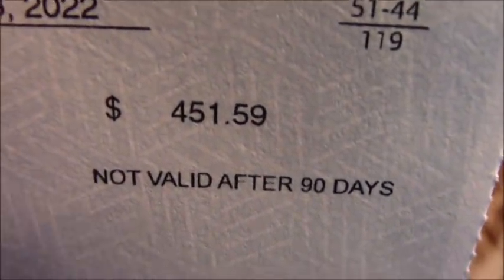And look at the amount. $451.59 right there. That's $451 that I wouldn't have if I didn't use my credit card. I paid zero interest, and I got this as a little bonus. They said it's not free money.